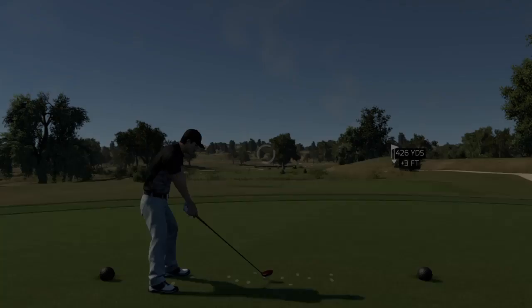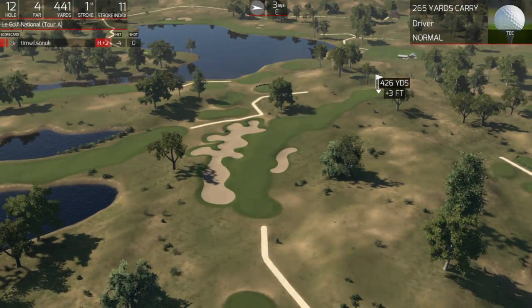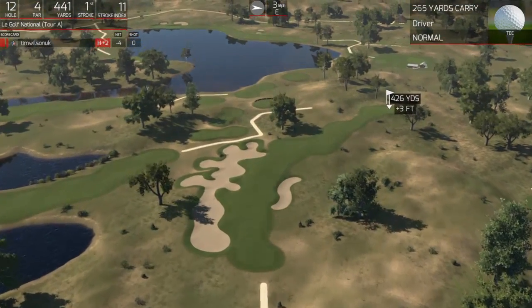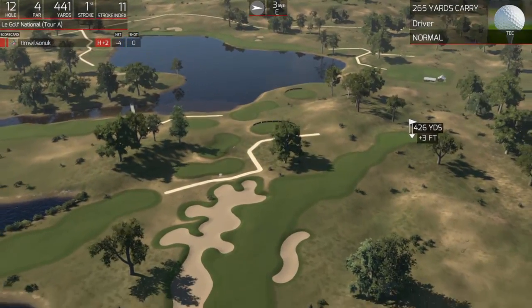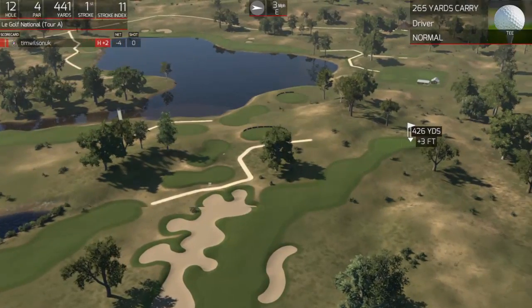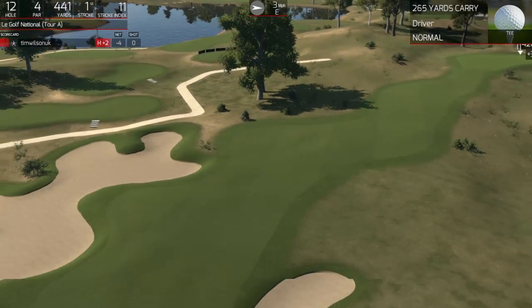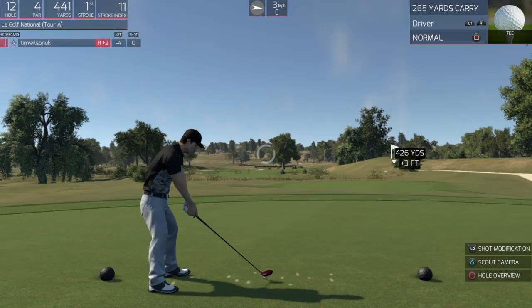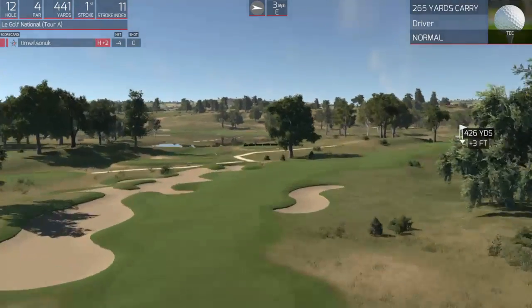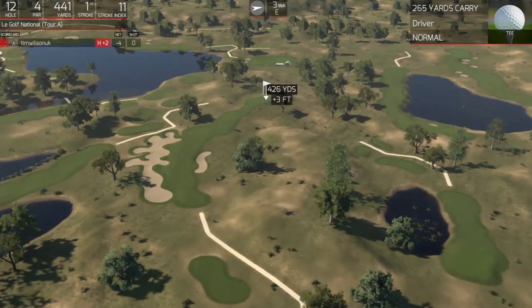On to hole number 12, stroke index 11. Let's have a look at it from above. Flanked by another huge bunker here. Dog leg right. How much of this corner are we going to be able to take on? I would imagine we're going to be somewhere here. Let's have a look at it going up to the green. Let's zoom out. Whoops. There we go.